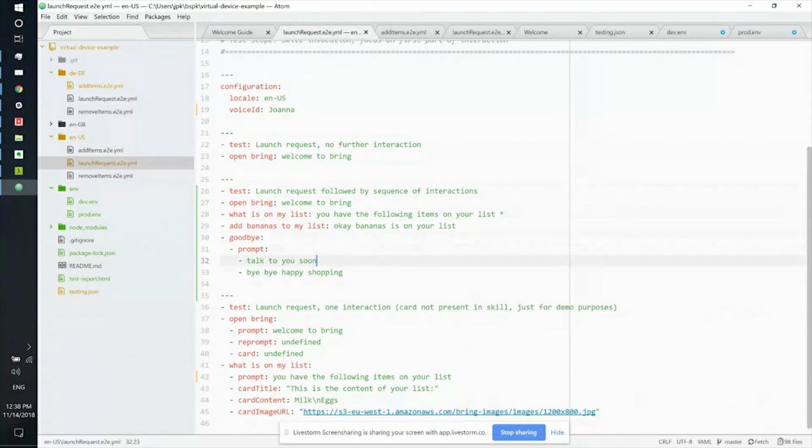Similarly, if you have some variability to your response, which is a recommended user experience thing, to make it feel more conversational, you can set up multiple accepted responses. So you can say, talk to you soon, or bye-bye, happy shopping. Either one of those responses will be accepted, which is a nice thing.